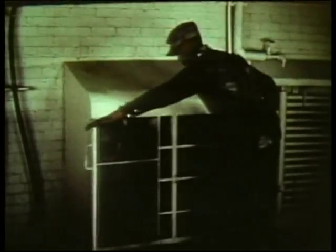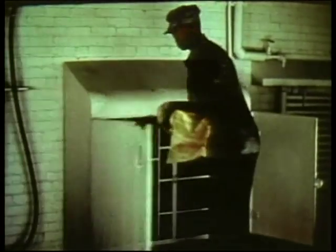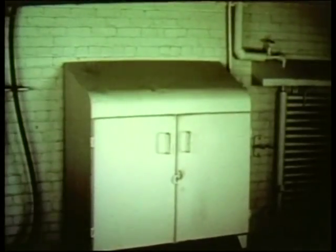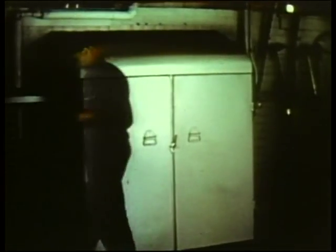Since all types of locomotives, conventional as well as roller bearing, are worked in this shed, a cabinet is provided for the storage of hard grease forms and rod cup grease. Minor repairs can be made to the locomotives while being lubricated. To expedite this work, a small quantity of material and necessary hand tools are kept available in this cabinet.